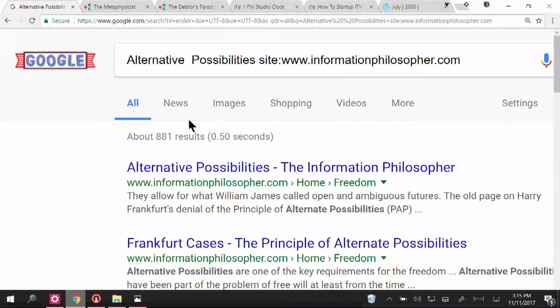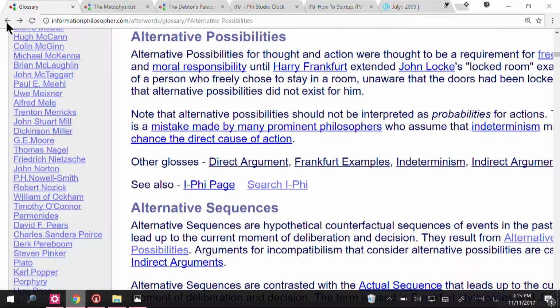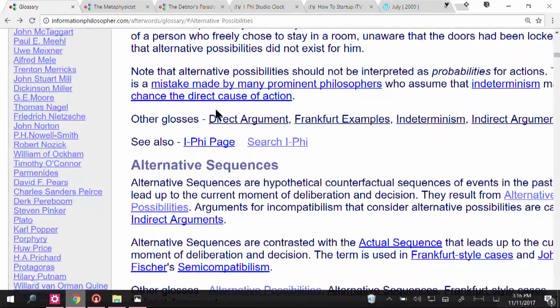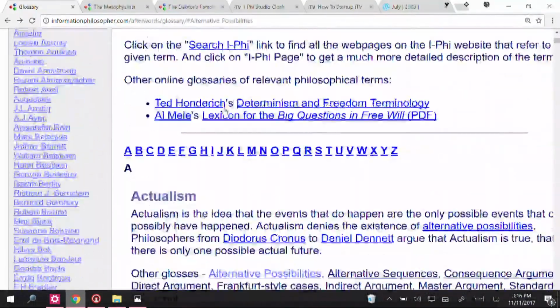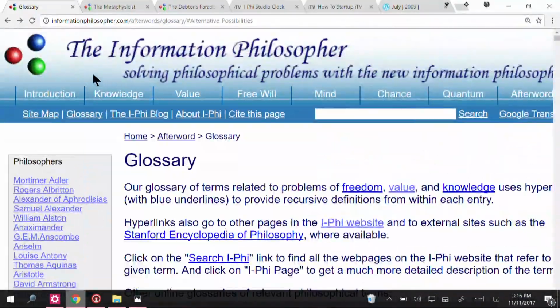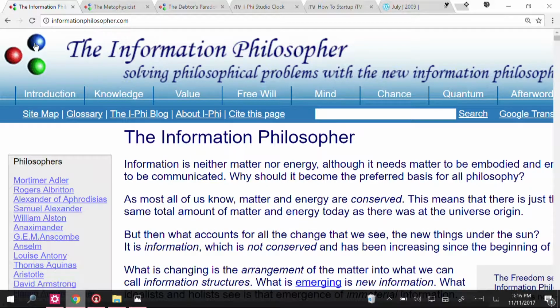So let's go back out. I'm not sure how I get there, maybe by doing this. Here we are back in the glossary, and I can then also go back out to the main homepage here. Let's see now. I was hoping to tell you a few more things about the website before we move on to some discussion of the books that I hope you'll be interested in.